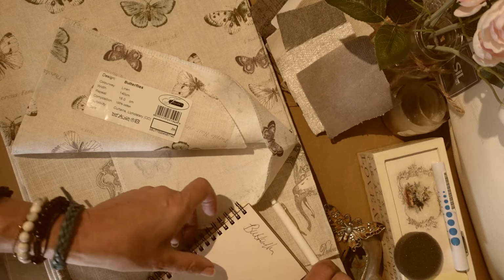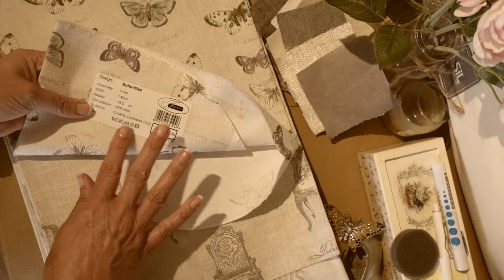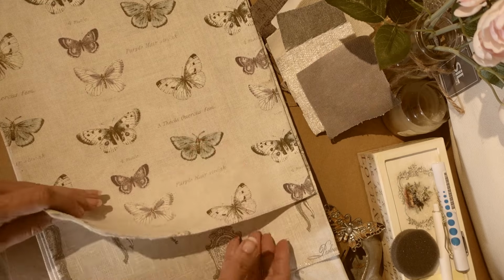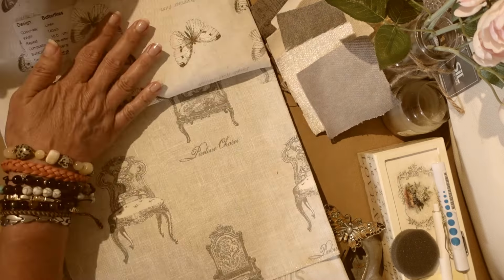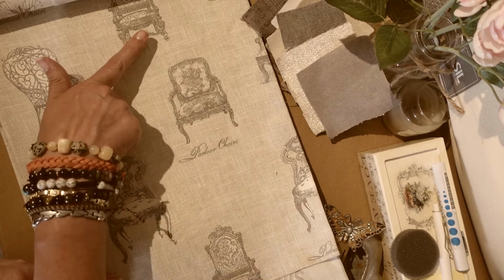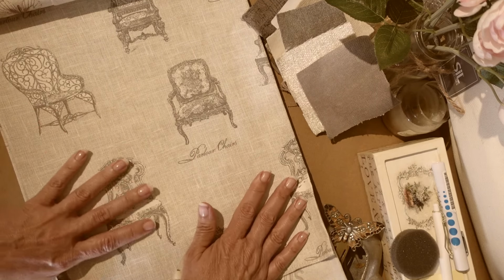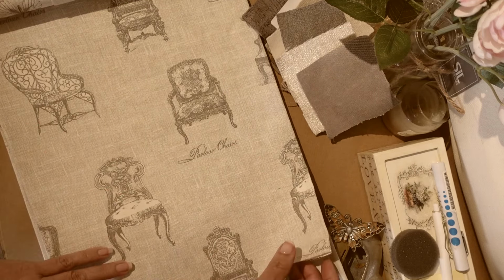I can't see it at the moment, but I have that note there for myself. Perfect. Okay, so let's move that to one side. And this is one of my favourites. This beautiful, elegant chair design, the parlour chair designs. Slightly smoother in texture compared to the previous sample. It would go very well, wouldn't it?